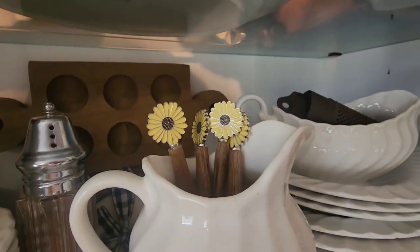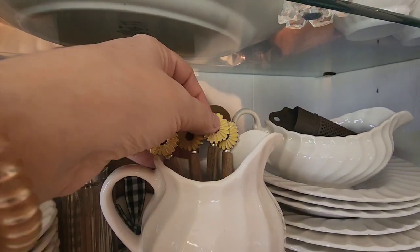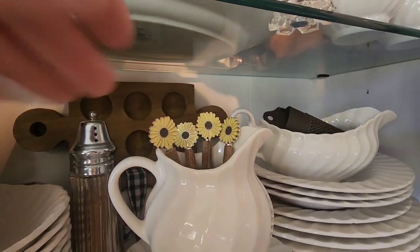And then my last year's, or the year before, my little sunflowers from Hobby Lobby.